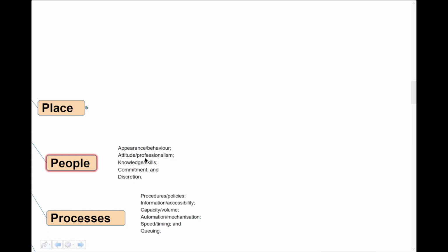We need to have, for example, well-trained waiters, a well-trained maitre d'. Outside of that, other sort of skills areas important. Now, how knowledgeable are they of the menu of the food? How committed are they? And how much discretion do they have? So this area of people really pertains to not just what we see of the people, for example, a waiter in a restaurant, but also their attitude and indeed some soft skills as well.